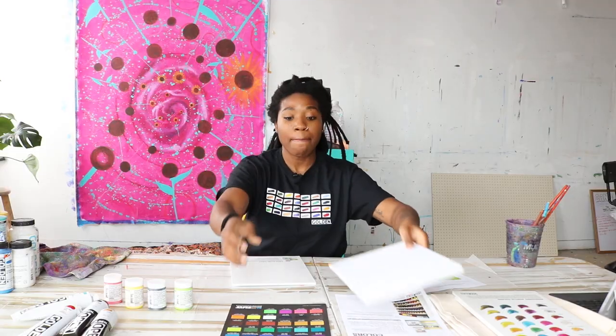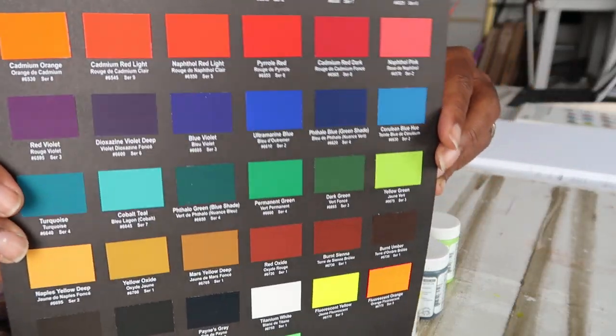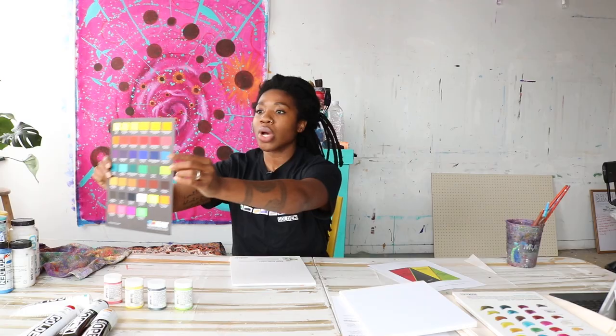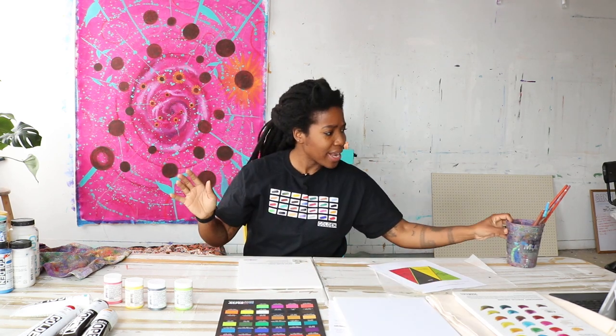But with the SoFlat mattes, these are the swatches that they sent. These were hand painted on. You can see that there is literally no glare on that. That is really nice. So you're gonna really be able to get the true colors no matter what. And ooh, I'm just loving this, okay? I'm loving the colors. So let's break out some of them.